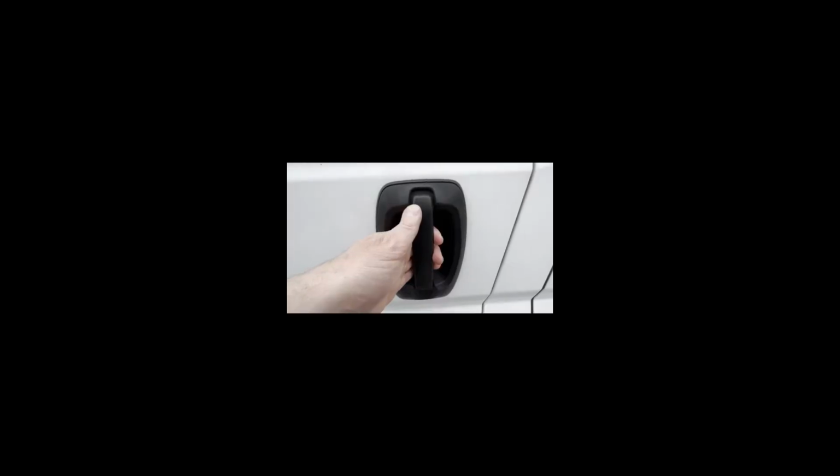And we also installed these running boards on each side to help you get in and out of the van. Let's have a look around inside.